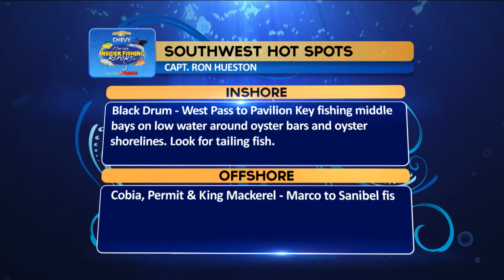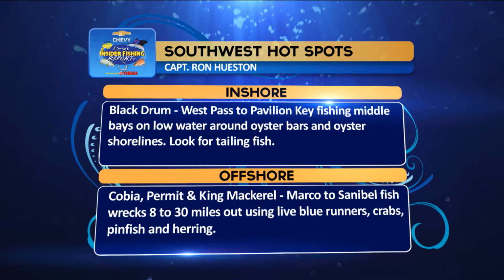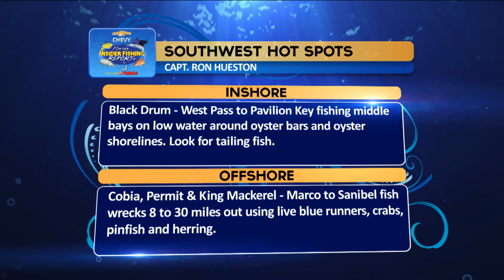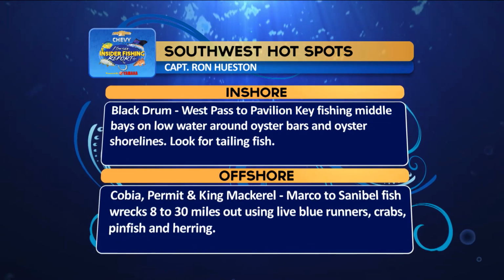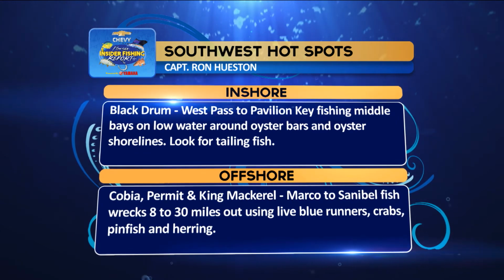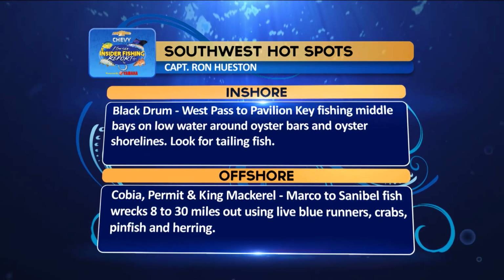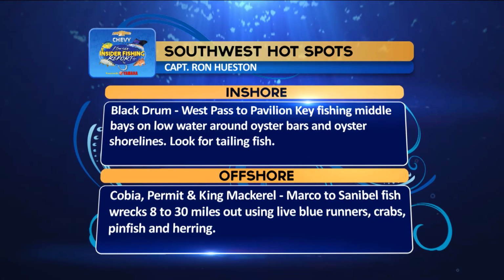Captain Ronnie says inshore, black drum. West past Pavilion Key, fish the middle bays on the low water around the oyster bars and oyster shorelines. Look for those fish tailing. And then offshore, cobia, permit, and king mackerel. Marco to Sanibel, fish the wrecks in 8 to 30 miles out using live blue runners, crabs, pinfish, or herring.